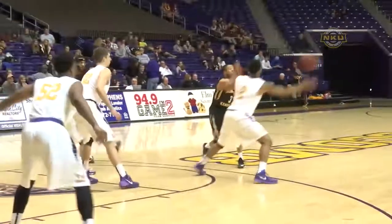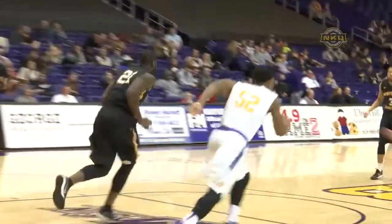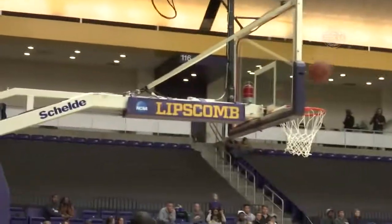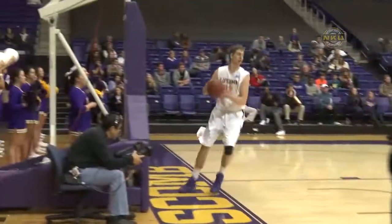Taylor Persons, White with it out front. Persons on the left elbow, jump pass inside to Phillips. Phillips turns, shoots, and scores. Tyler White on the right wing, ball taking a drive in the lane. Floater up and over, Wishon is good.